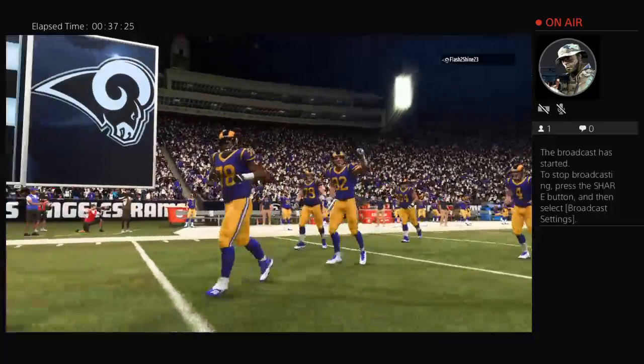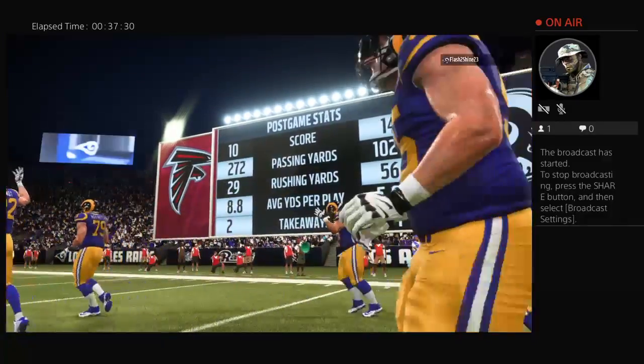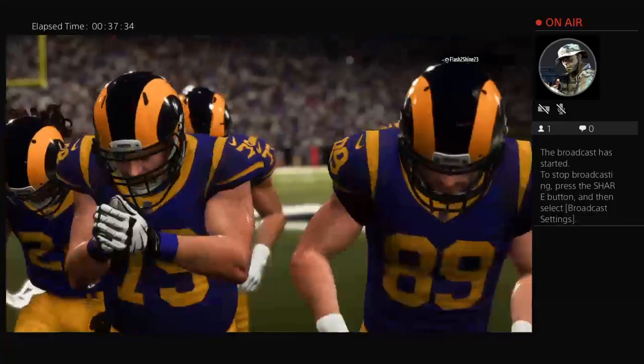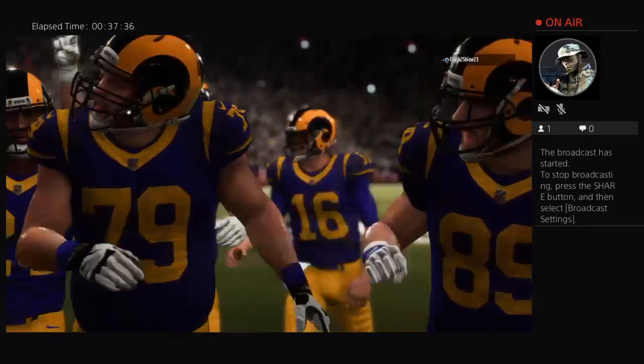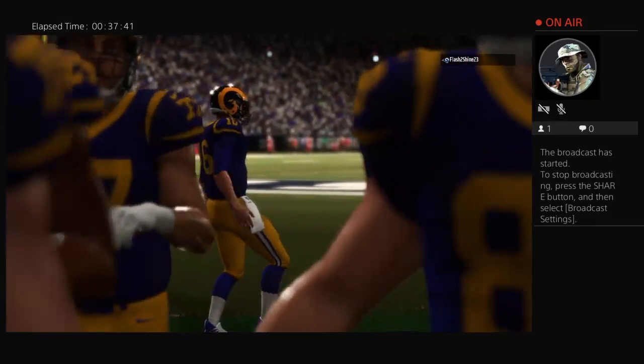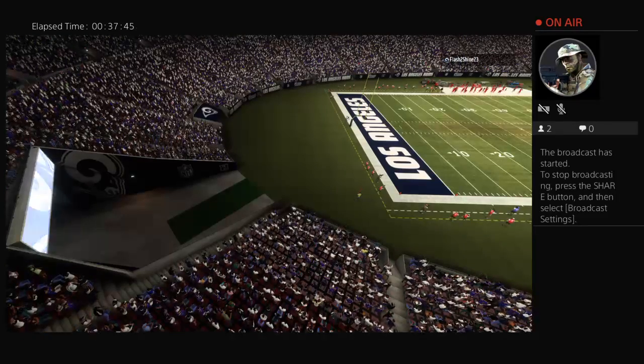So for L.A., they boost their record up to a strong 4-1, and they'll get a few extra days to get ready for next week where they take on the Pittsburgh Steelers. Meanwhile, for the Falcons, the losses are piling up as they drop to 1-5 now, and they'll look to get back on the beam next week as they host the Tampa Bay Buccaneers.